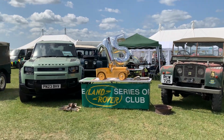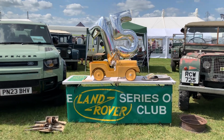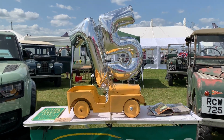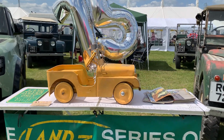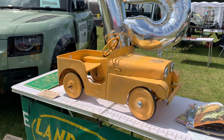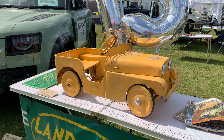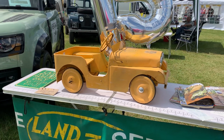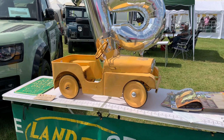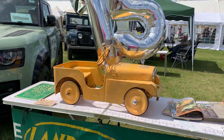So, of course, it's 75 years of Land Rover this year. So here we've got a lovely 75 balloon there. And also, we've got this awesome little tin plate, is it tin plate? Ride-on model Land Rover that's been put on display. I think this is actually owned by a club member, I think it's Peter that owns this. Peter was here yesterday, but sadly not here today. But he's lent this for the display, which is cool.